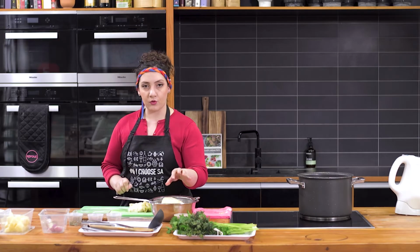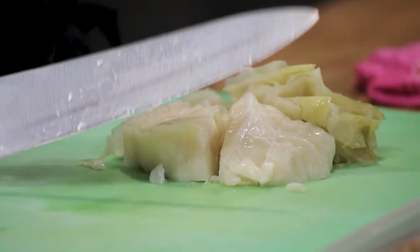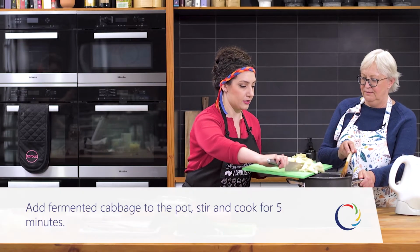I have here a bit more than what I need, but you can feel free to use more. It's up to your liking. Now I'll be adding the cabbage, so be careful, Kristen. Sure.